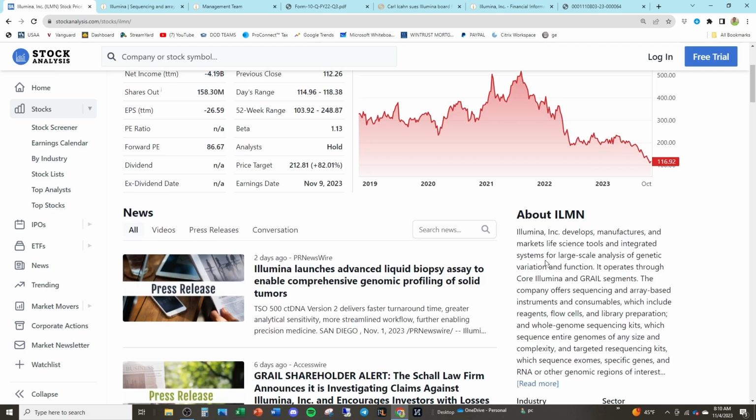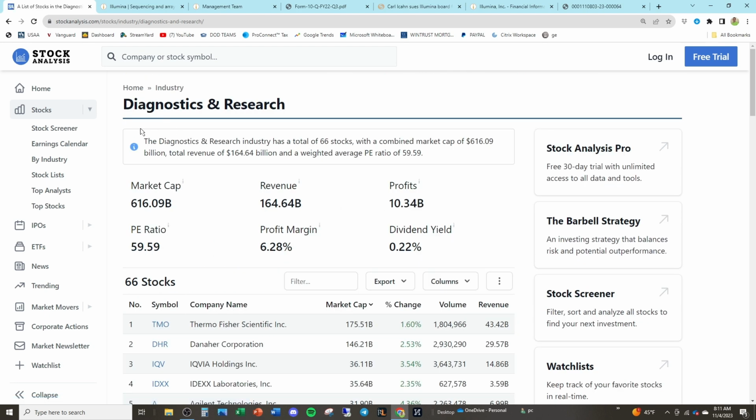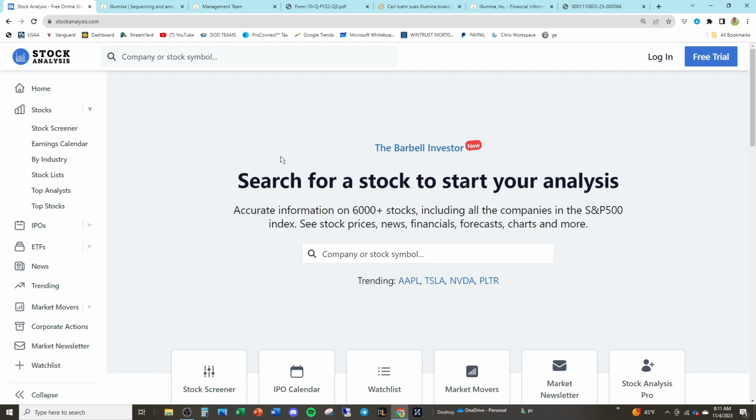I don't like biotechs. Most of these are just like gambles. Like, oh, please solve a problem. Please, please. And then they just dilute and lose money. And then every once in a while it happens.